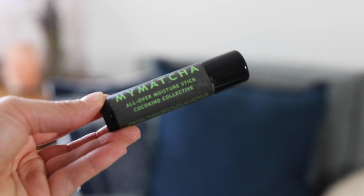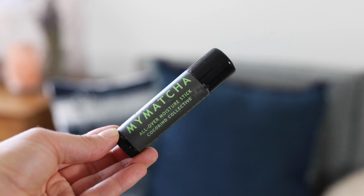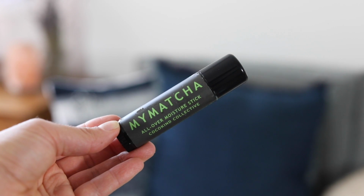All right, and then the last two things are for my eyes. So the first thing is the matcha stick from Coco Kind. I use this twice a day under my eyes. It's really hydrating. It has matcha in it, so it has caffeine, and caffeine is really great at tightening and also reducing puffiness. So I love this stuff. I just take it like this and I wipe it under my eyes, and then I just kind of dab it in, and it's really hydrating.